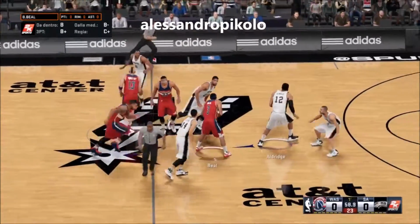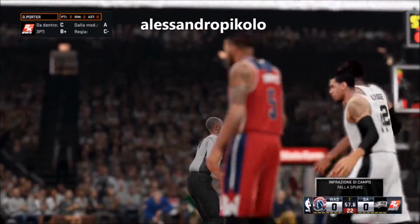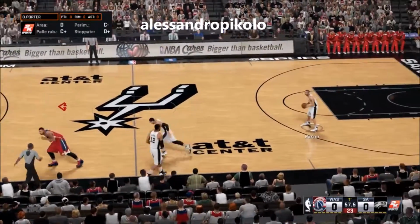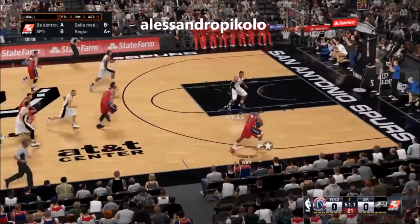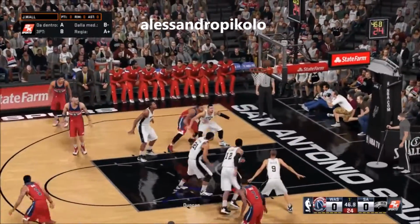And so off the tip, it's Washington's ball. That's going to be over and back, not watching for the line that time. And now Washington starting group. The talented Wall and Beal team up in the backcourt. Markieff Morris is out there with Gortat, and it's Porter in at the small forward.